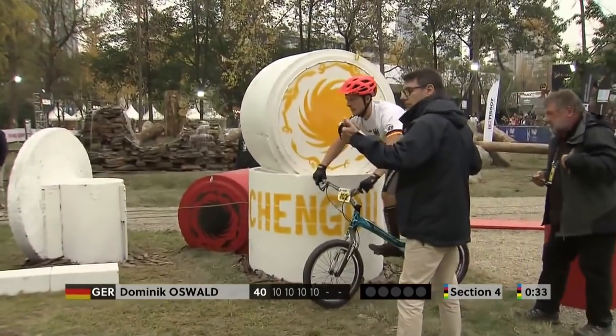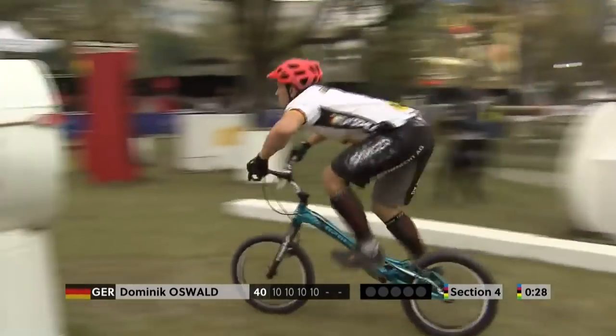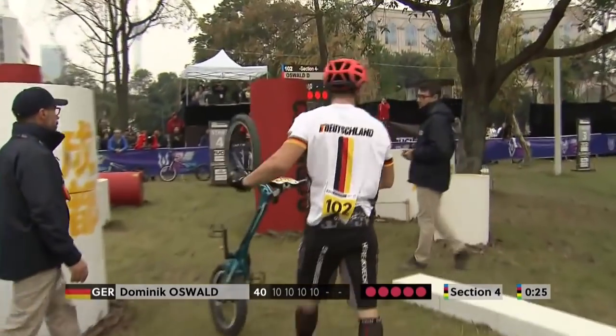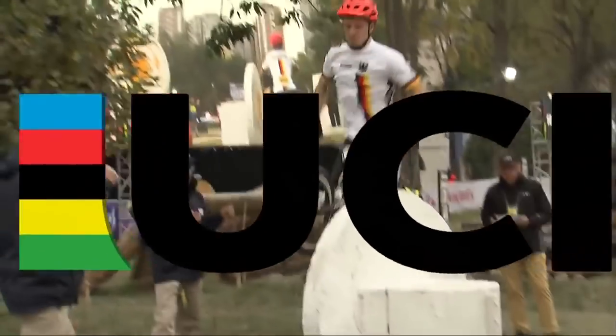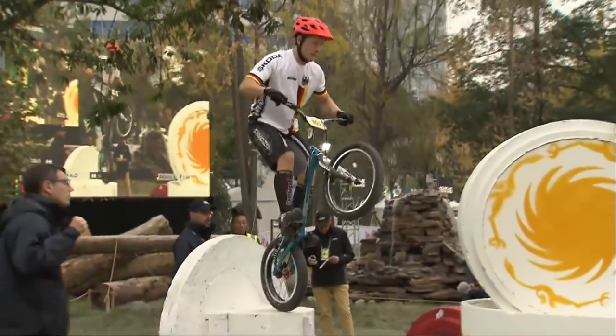Here we go. Now it's this big hook. That's one thing I love about Dominic. He's such a fighter. Oh, that's such a shame. 40 points is good for this section, though. 40 points is very, very good. So 40 points for him.